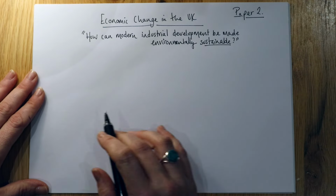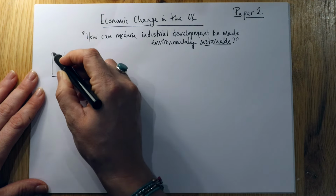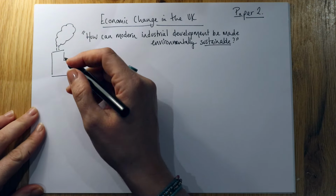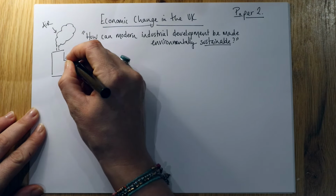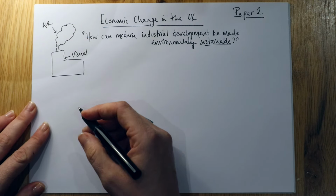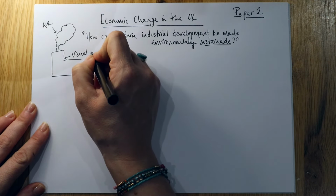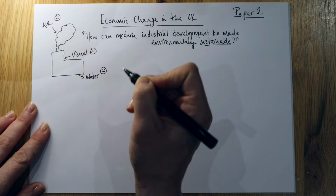Now, please excuse my factory, but generally speaking, factories of old are large, unattractive buildings releasing a great deal of pollution into the surrounding area. There are 3 main ways that they pollute places. The first one is air pollution. The second is visual pollution. They don't look nice. It's never nice to see factories around and about. And thirdly is water pollution, so how they affect waterways. All 3 of these are negative. So we've got air, water and visual pollution.